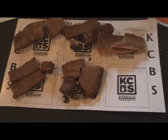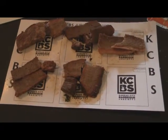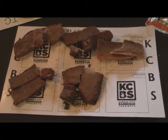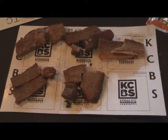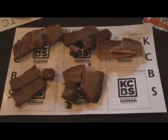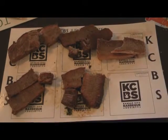Number one, I actually really liked the flavor on number one. Tenderness wasn't quite there, but probably my favorite in terms of flavor. The third one was my least favorite, a lot of unrendered fat there. Fourth one, probably my overall favorite. Cooked well and had good smoke flavor to it.